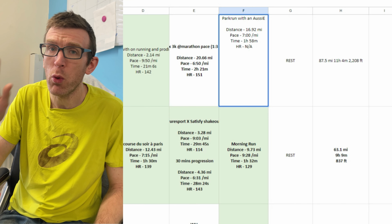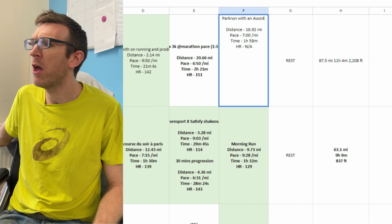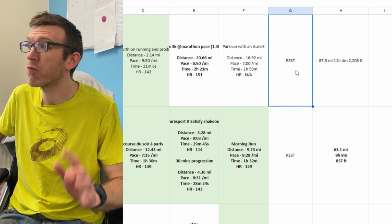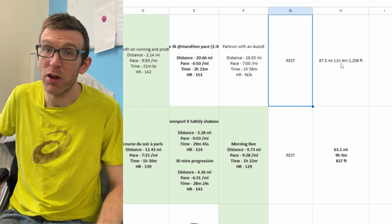So he's done 2 really long runs back to back. That is about 37 miles over the 2 days, roughly. And then he rests on the Sunday, meaning he covers 87.5 miles.